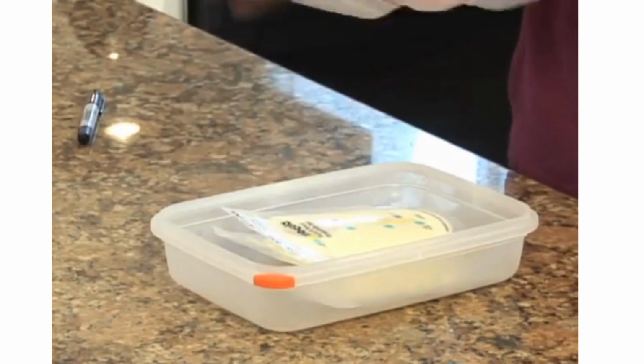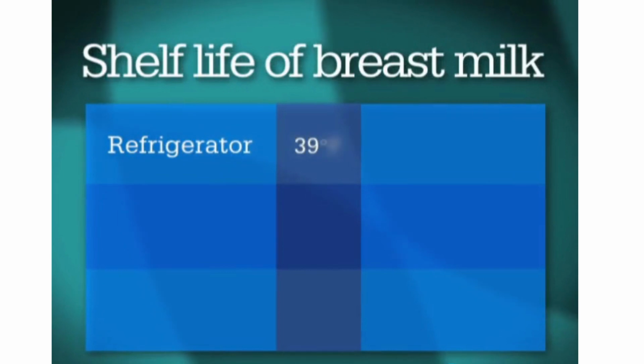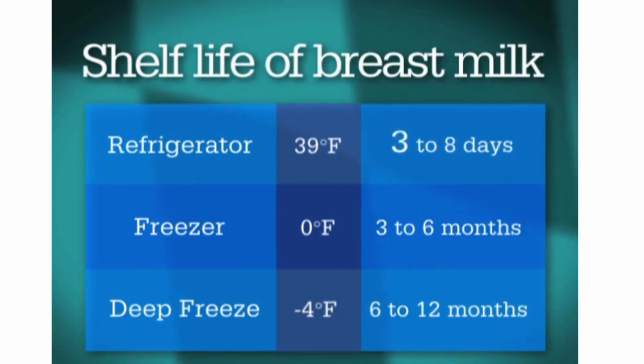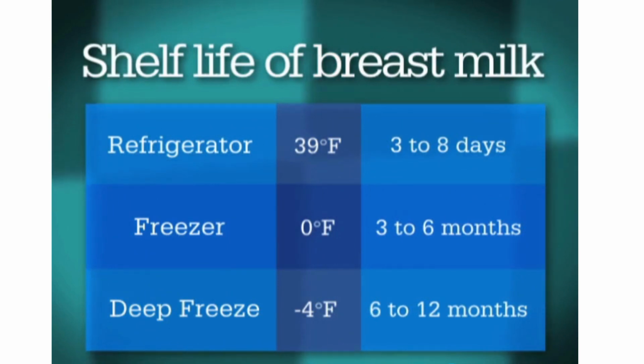The best place to store breast milk is toward the back of the refrigerator or freezer, where the temperature is the most constant. Here's how long your breast milk will last, depending on where you store it. Refrigerated breast milk should be used within 3 days, or up to 8 at the very longest. In a regular freezer, it'll last for 3 to 6 months. In a deep freezer, it'll be good for 6 to 12 months. To keep your milk's quality high, use the shorter estimates. Milk stored longer than the ranges shown here is still safe, but some of its nutritional value will be lost.